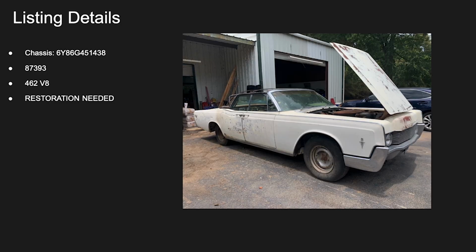Now, the listing details. I am going to go back to eBay, but basically we see that it's a '66 Lincoln Continental Convertible. We know it's a '66 based upon the bar count and the grille, as well as this star, which has the tip broken off, amongst other things on this car. Again, if you were to compare this to a '67, it's very, very similar. You can ignore the second bullet point. I think that was a copy-paste error. There is a 462 in this car, okay? The bottom line is a restoration is needed.